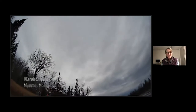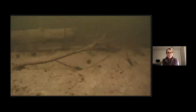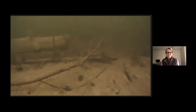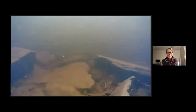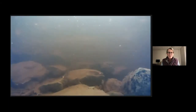And now here we are on Marsh Stream in Monroe, which is near my home. And we were practicing with the drone using the headset to sort of see what we could see, and the water was moving a lot slower and it was clearer. Then I conducted some demos at school. And this is using the VR headset, where we actually see what the person running the headset sees.